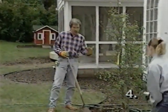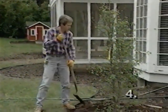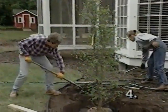Now at this point, if things are looking a little lopsided, you can do some adjustment, but actually this looks pretty good, so just fill in the rest of the dirt.